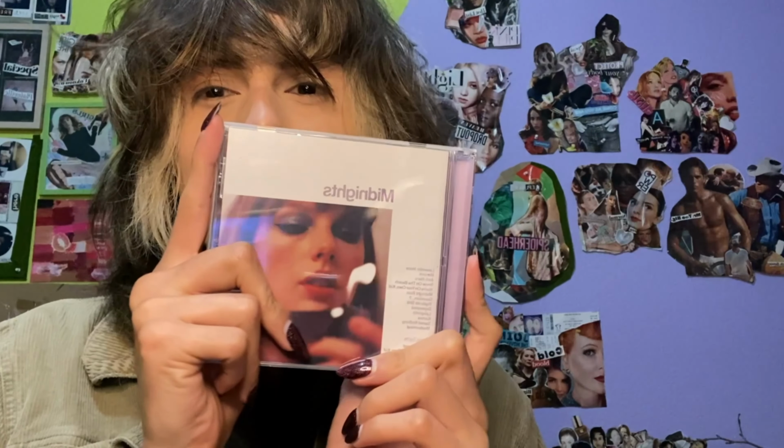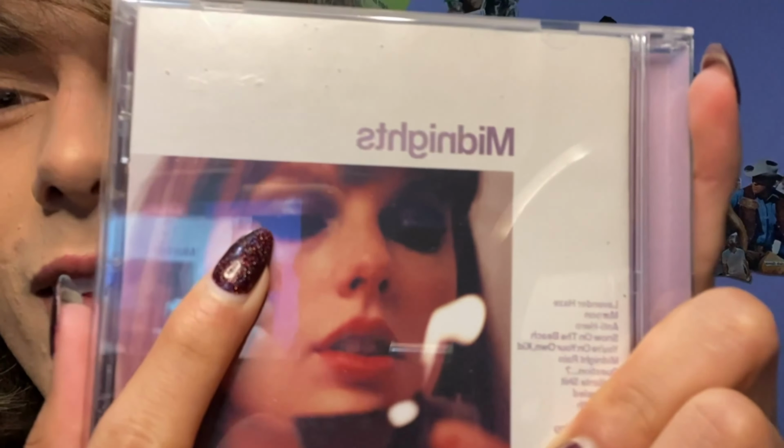Welcome to another makeup tutorial from me, but this might be a real makeup tutorial because I'm going to be recreating a look. So calling all Swifties, and there's a lot of them. I want to create the Midnights eye look. This album was a grower.